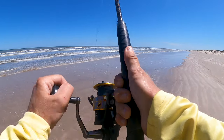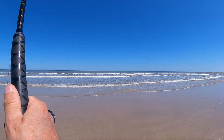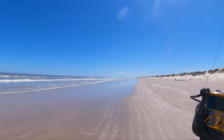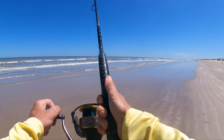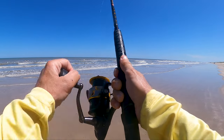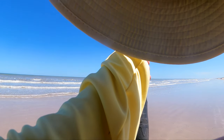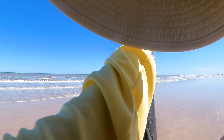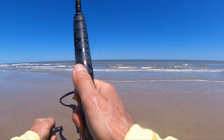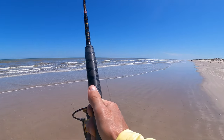That was some kind of issues with this rod here. I mean, this pole. I don't know if there's something on here or not. It feels kind of, nah, it might just be the weight dragging on the bottom. I don't know. Surprised there's not any hardheads out here.